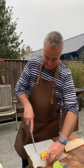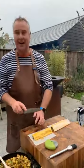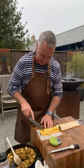What are you laughing at? Just noticed someone started grilling or standing in the background. Yeah, my neighbour's building a new kitchen, so that's what's going on.